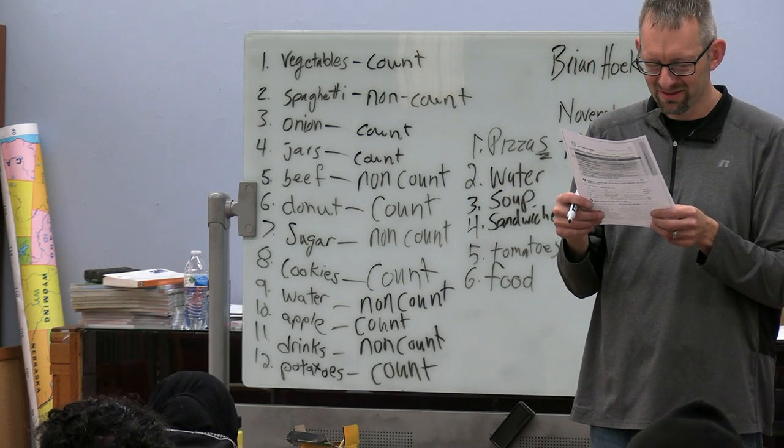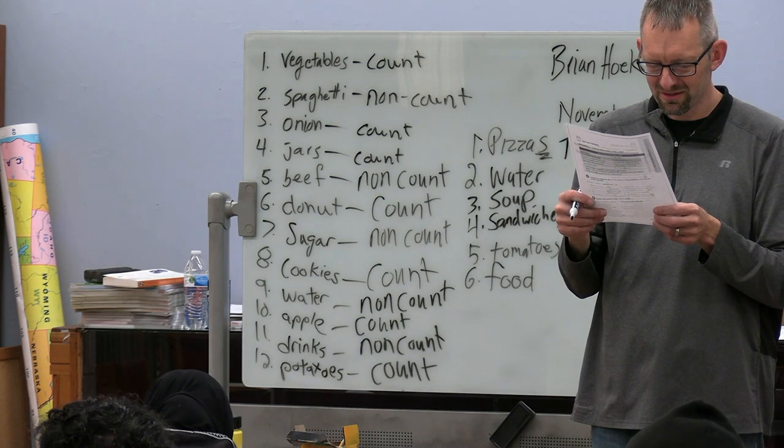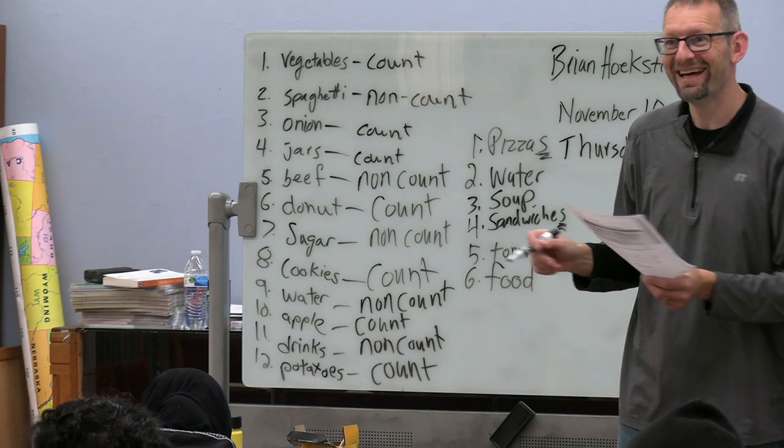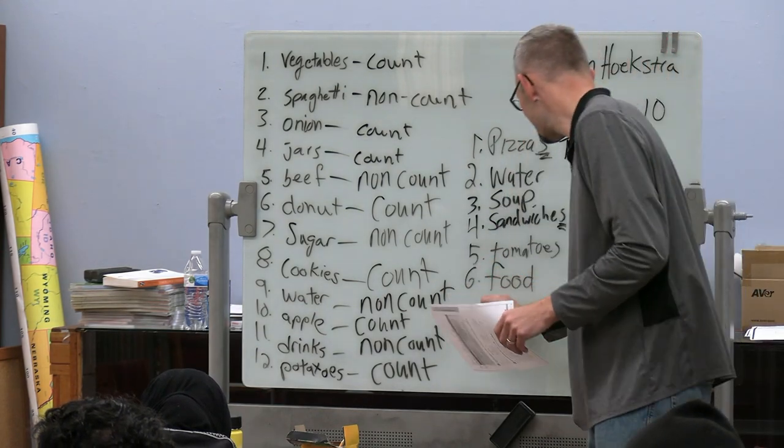I love how told that the potatoes. Potatoes, yes, two. There's two potatoes. Good.